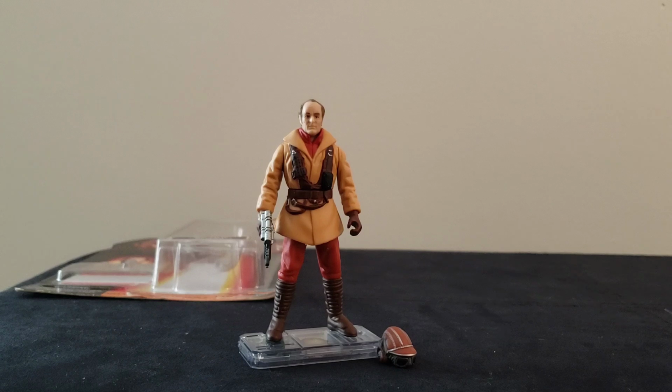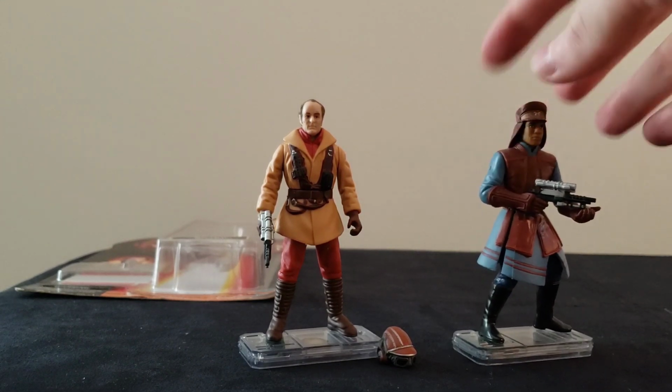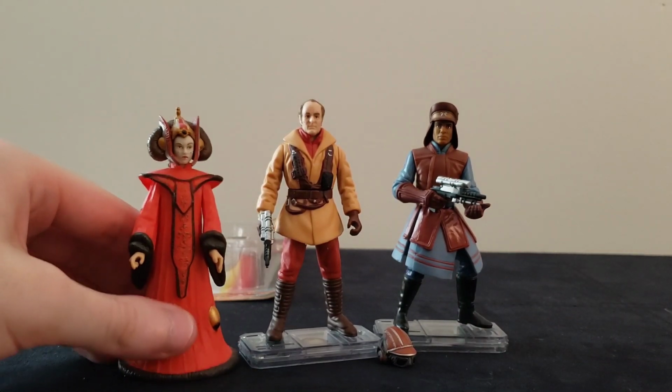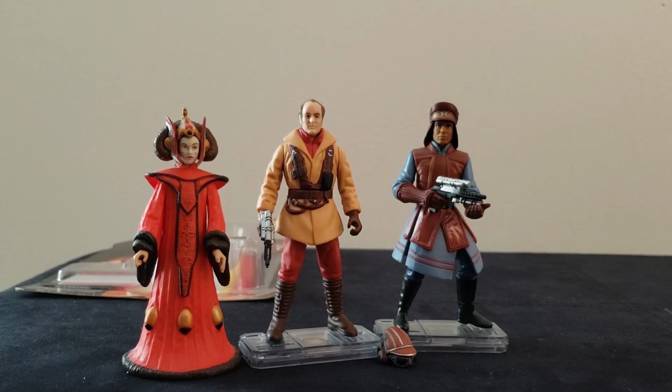Bring out some comparisons. I did say I'd bring out Panaka here. They look pretty good side by side. And of course, Queen Amidala herself from the Power of the Jedi line. And both of these action figures are reviewed on the channel. Recommend checking them out.